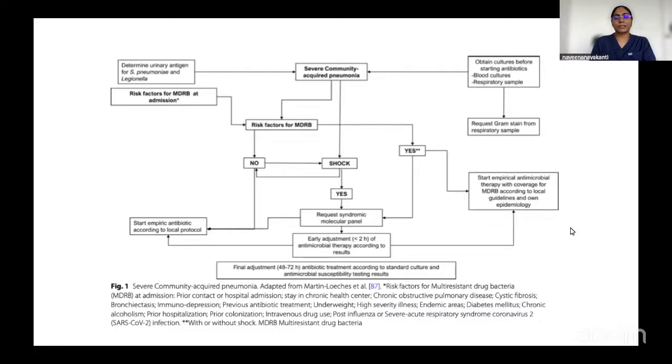So this is the algorithm where we can use PCR techniques. When a patient comes with severe community-acquired pneumonia, we can check for the urinary antigen for Streptococcus pneumoniae and Legionella. And when there are risk factors for multi-drug resistant bacteria and there is shock, then we request a syndromic molecular panel. Early adjustment of antimicrobial therapy according to these results can be done, and final adjustments can be done once the conventional culture reports are available.